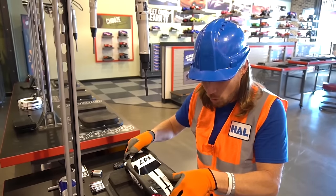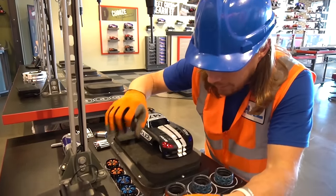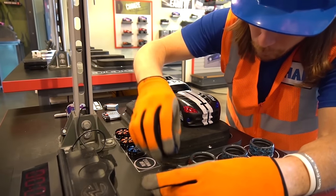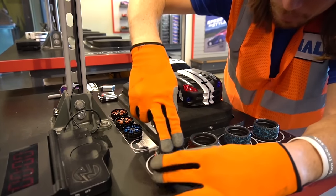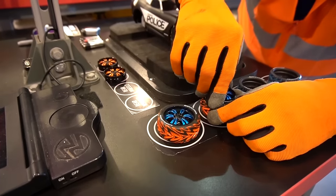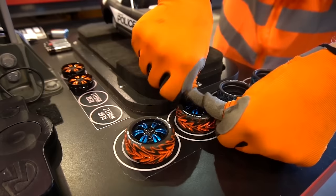Now, we gotta get our wheels put together. All right, so we've got a rear tread and a rear wheel. There we go. It snaps in place just like that. That's really cool. All right, slide that one in there. There we go.